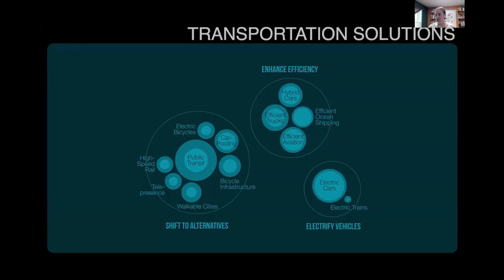Okay, so transportation sector, we see a big piece of it is shifting to alternatives from what we're doing now, which is largely driving around in our private cars with fossil fuels. And then of course, being more efficient and focusing on vehicle electrification.